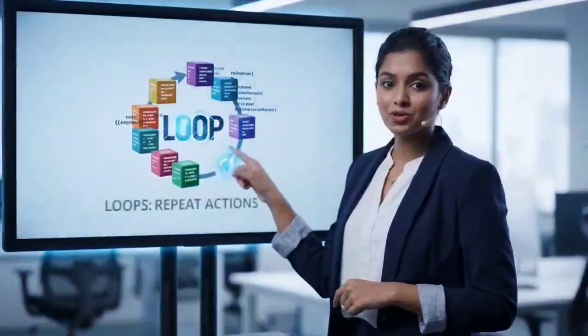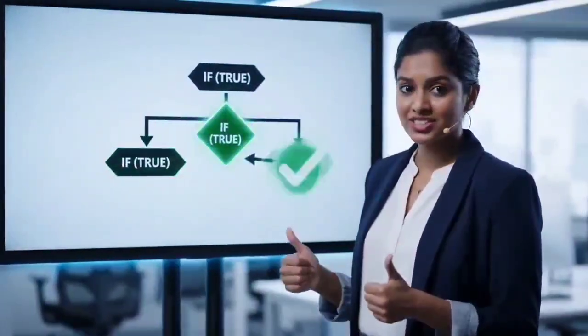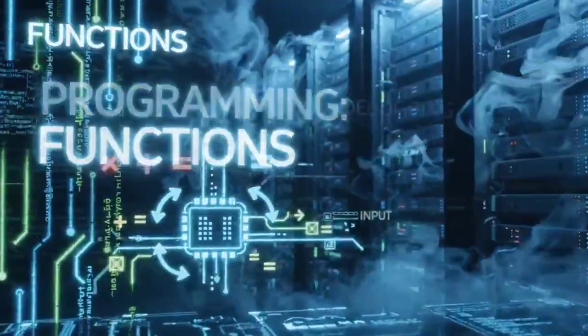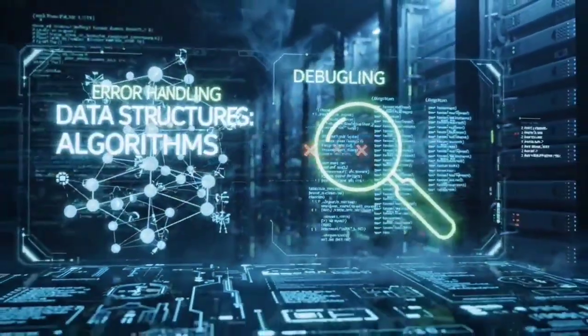In programming, we also have loops. Loops repeat actions in programming. We also have conditions. We learn how to make decisions in programming. In programming, we also have functions. These are how we organize reusable pieces of code.